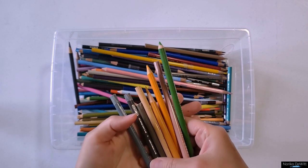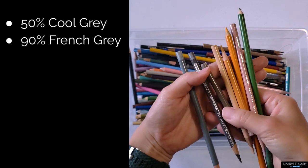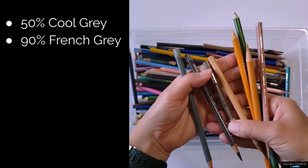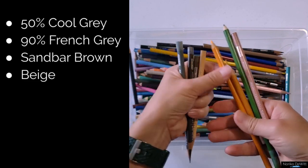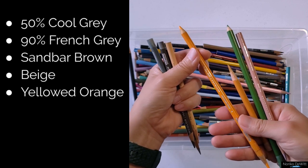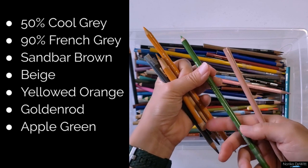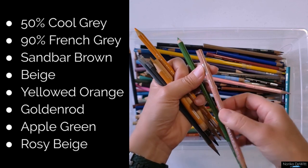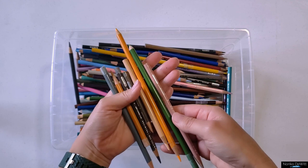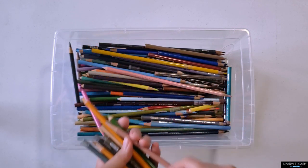Okay, well, I have 50% cool gray, 90% French gray, samba brown, beige, yellowed orange, goldenrod, apple green, and rosy beige. Oh my gosh. Okay. Well, it's gonna be a lot of fun.